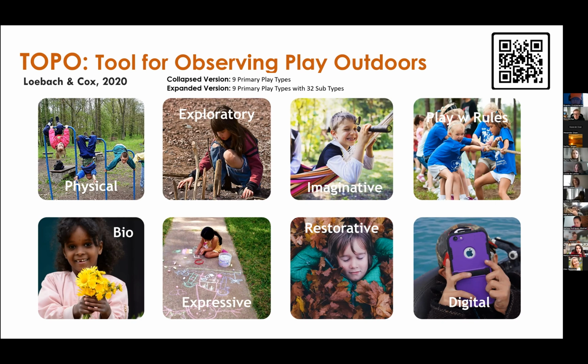And then we found that we do have to try to capture digital play, because we're starting to see it more and more. Not only people bringing in devices, but there are some play spaces that are embedding digital sensors, for example, in their play spaces. So the topo is this typology, but also within a behavior mapping framework. And I'll show you in a minute what some of the other variables are that we capture and are able to look at.